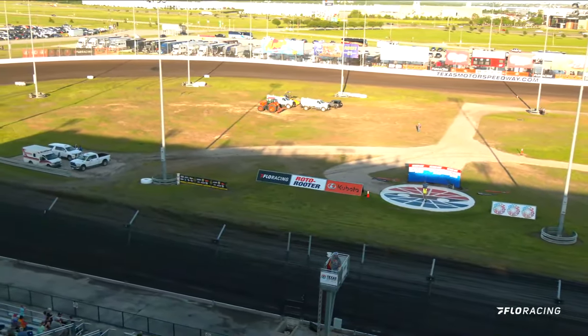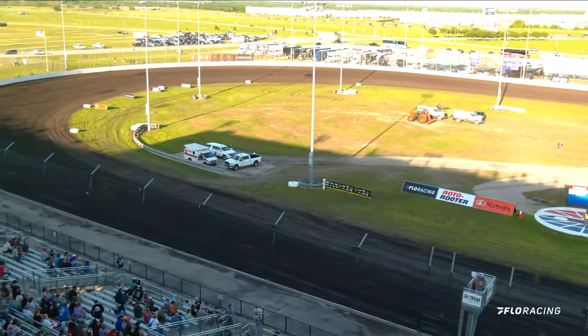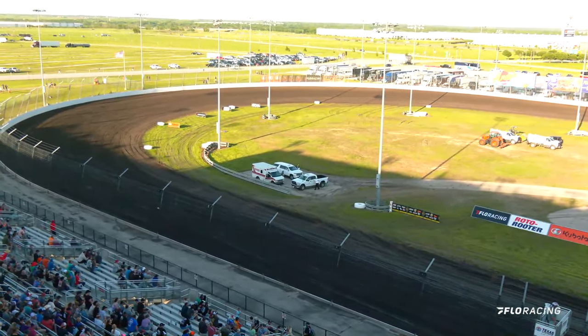The weather here today, as I mentioned, was slightly windy earlier on today. It's still a little bit windy right now, but the temperatures are very, very nice. Nothing to complain about on that front as far as that goes.